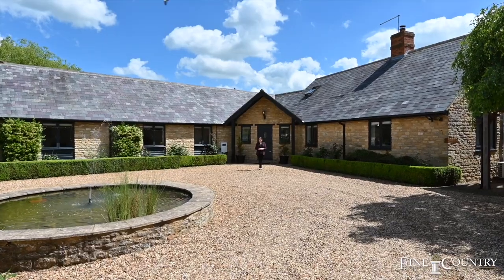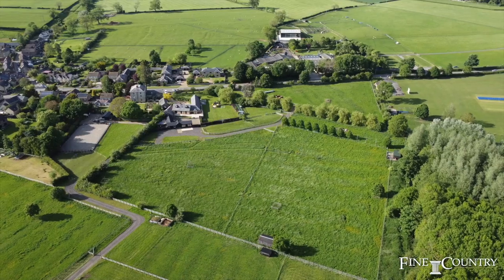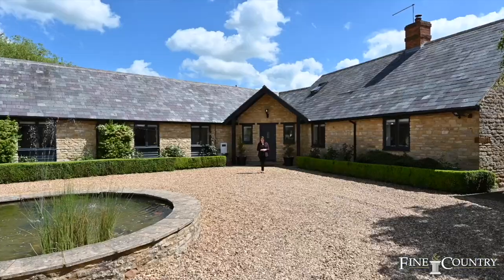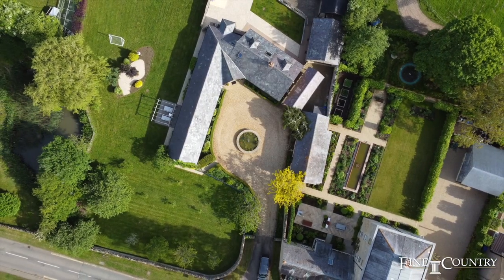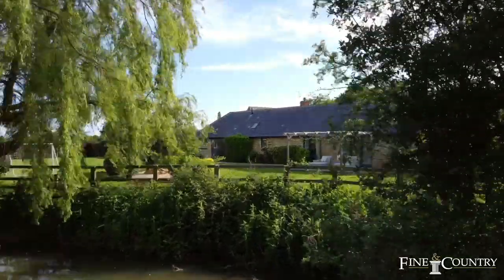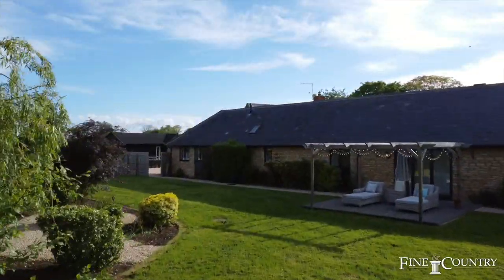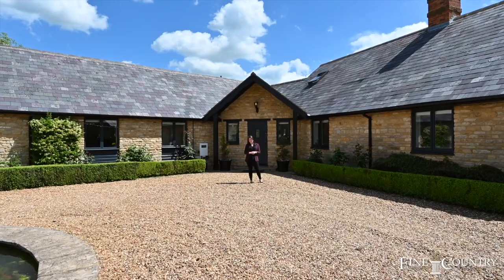This home is located in the highly sought after village of Stoke Bruerne, which has been named as one of the top five most beautiful villages in Northamptonshire. This incredible 19th century five bedroom barn conversion has been recently renovated and comes to the market with no onward chain. The property sits on approximately 6.5 acres and offers fantastic equestrian facilities as well. So come on in, let's have a look inside.